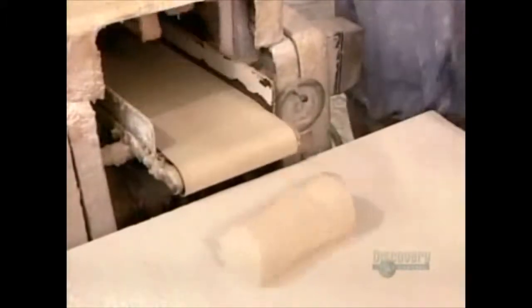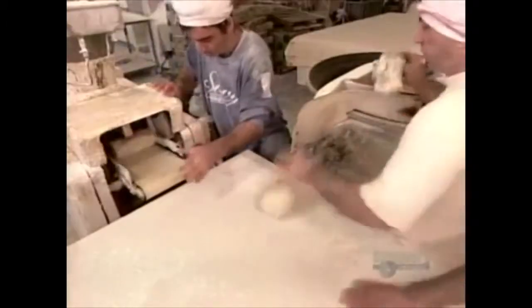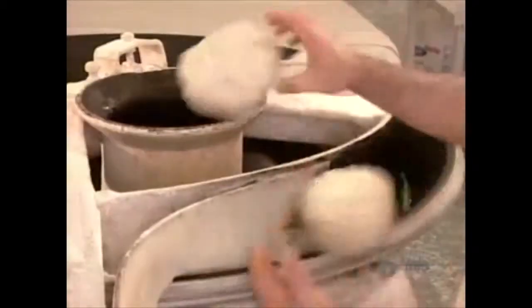After about 15 minutes of mixing, the dough is ready. They cut off a section and feed it into a machine called the divider, which transforms it into a cylindrical wad. God, this just looks like white Play-Doh. No, it looks more like clay, which it is harder than Play-Doh.